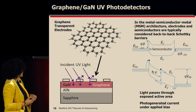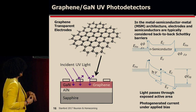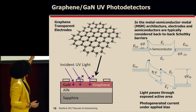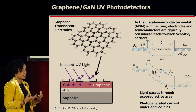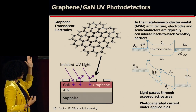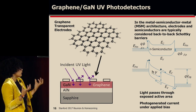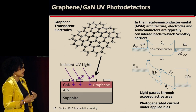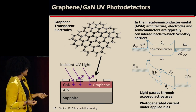And so we've been using this as a conductive layer to develop ultraviolet photodetectors. So what we do is we transfer the graphene to our gallium nitride substrate. We do patterning, and then we create these interdigitated electrodes, which are conductive. And when we shine ultraviolet light onto this structure, what happens is we generate a current. And that current is proportional to the intensity of the ultraviolet light. And so we can use this as an ultraviolet detector.